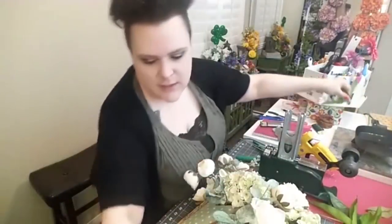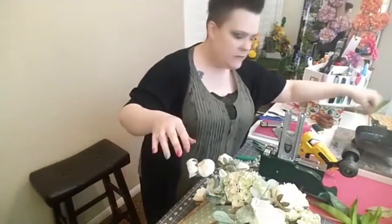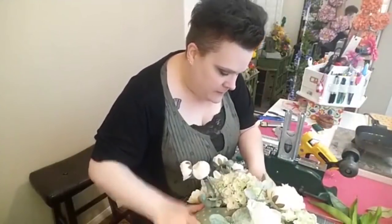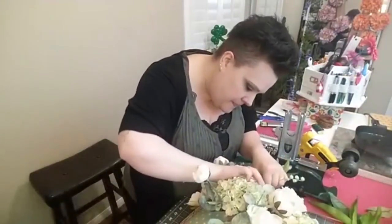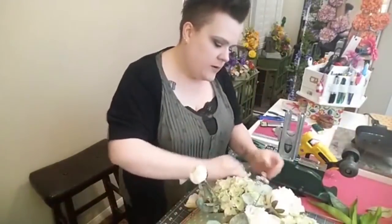The whole bundle wasn't expensive. This whole bundle was $4.77 at Michael's. I got it for 50% off, so $5 is not bad. And obviously, my glue is probably already dried. I didn't get it in where I wanted it. There we go.